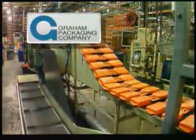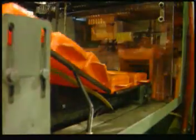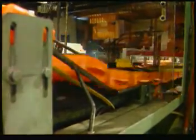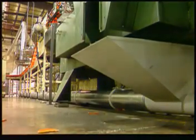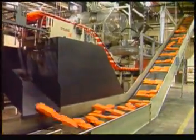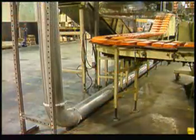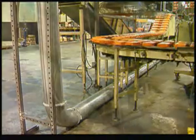Graham Packaging uses the KongsKilde pneumatic conveying equipment for the handling of tops and tails from the production of oil bottles. At Graham Packaging, KongsKilde is updating the old waste handling systems, one at a time, to free floor space and improve efficiency.